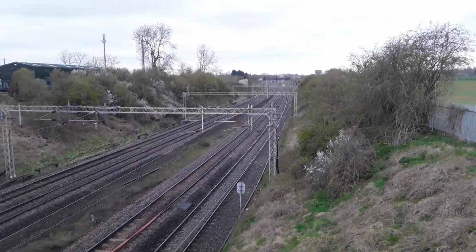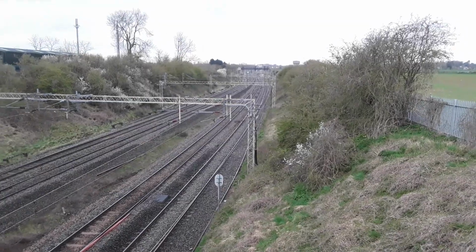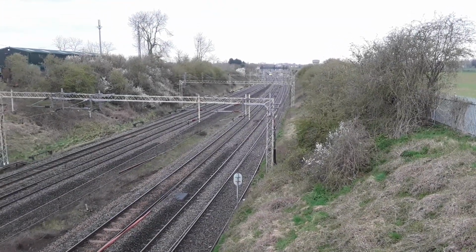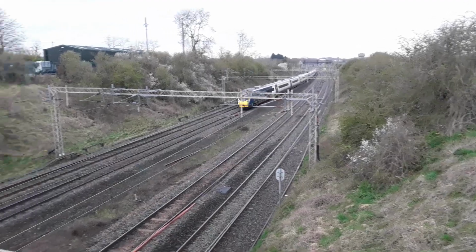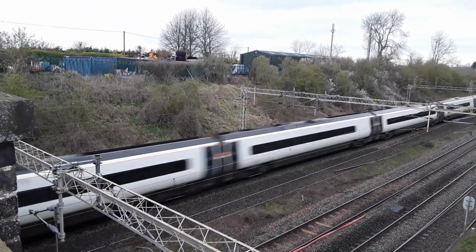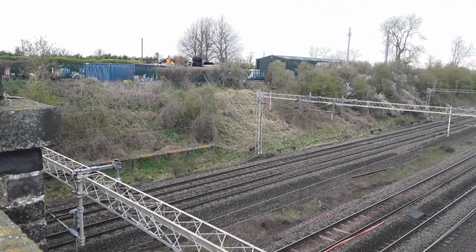Okay, does anybody want to hazard a guess as to what's coming down next? You'd be correct. It is an Avanti West Coast Class 390 Pendolino going from Manchester Piccadilly to London Euston. 39121.